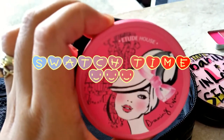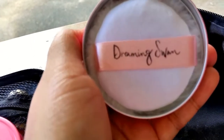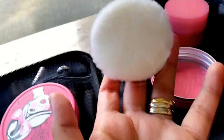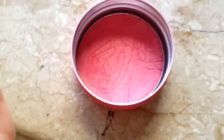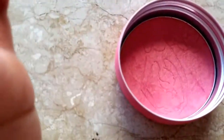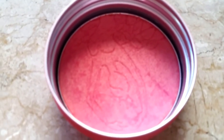Let's see the swatch of it. So inside is this very cute puff which has the Dreaming Swan illustration in it. Graphic. So from this one, see, it's barely used because I don't usually use the puff when doing blusher. I prefer a wide brush so that I can put it on evenly. So here it is. So this is how it looks like. It's almost the same color as its label, as its packaging. So what you see from the outside is actually what you get from the inside, which I super enjoy in products and appreciate from brands.